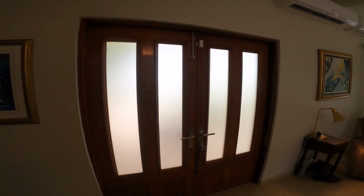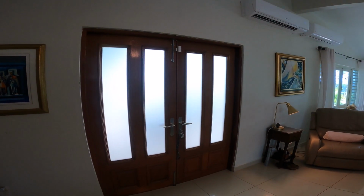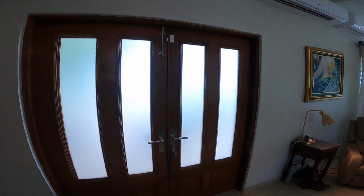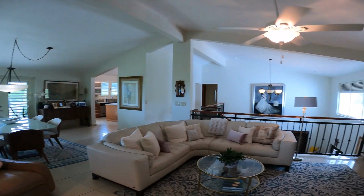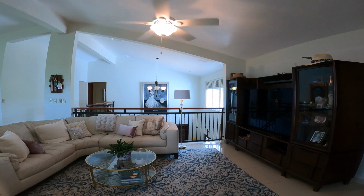All right, this is the house in Caguas. This is the top floor, the main floor, and this is the entrance. There's an entrance here off to the side. When we go outside, I'll show that to you in a little bit, but this entrance comes right into a living room. So there's a sitting area here right now with TV.